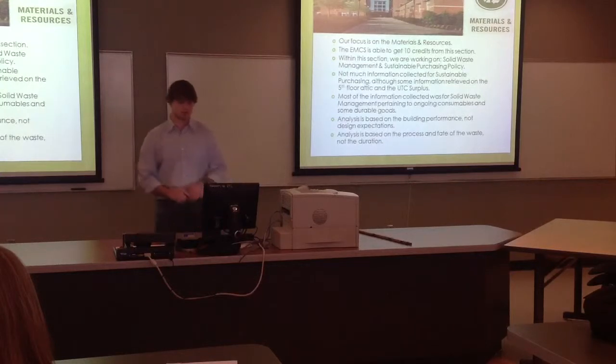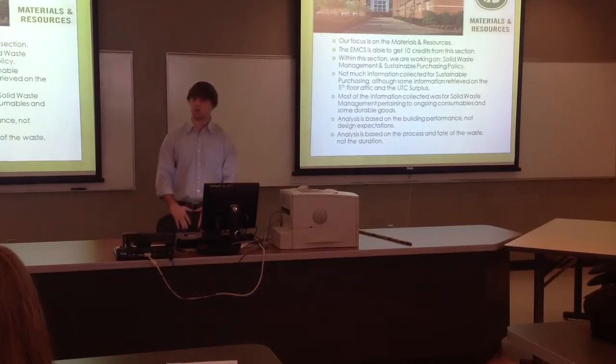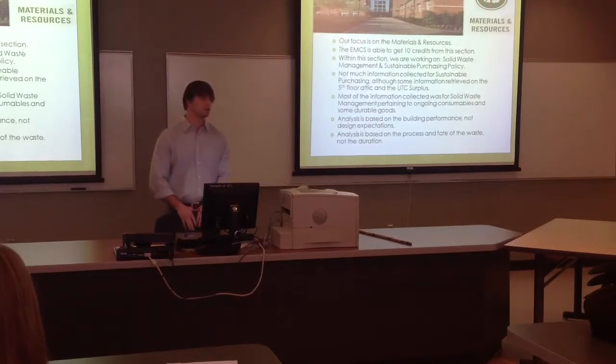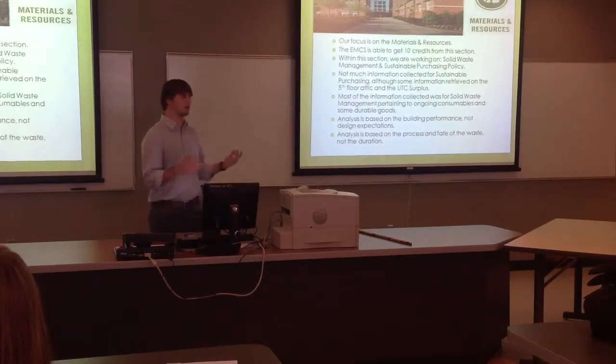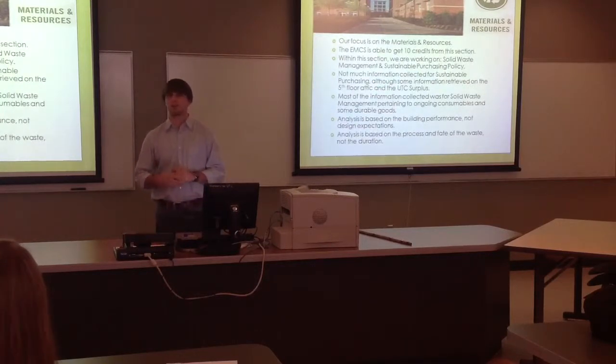Most of the information was collected for the solid waste management, pertaining to the ongoing consumables, whether it be paper or stuff like that. And then you have some durable goods, as far as stuff that we found in the dumpster, stuff that would be used again, or that could have been sent to UTC surplus if it was usable. The analysis is based on the building performance, not exactly the design expectations. For ours, it's not based on the design expectations of the building, and it's based on the process and fate of the waste, and not the duration.